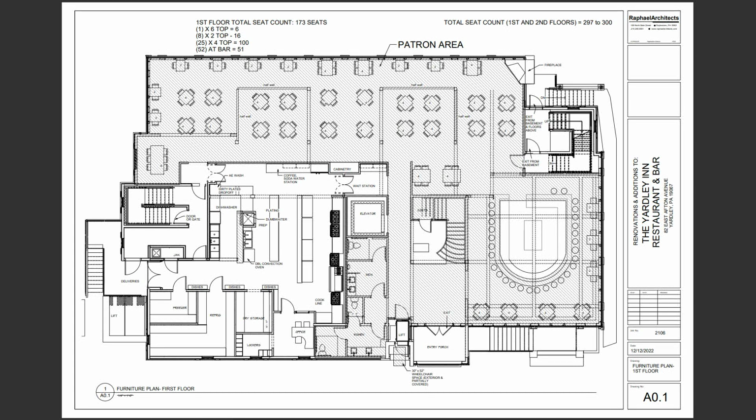And then the hatched area is all the public area where we have all the tables and chairs and different types of seating. I will say that with the seating, we haven't really gone through full interiors yet, so this is our best guess of what we'll use for tables, but we have to go through that with the owner to make sure we get the interiors correct.